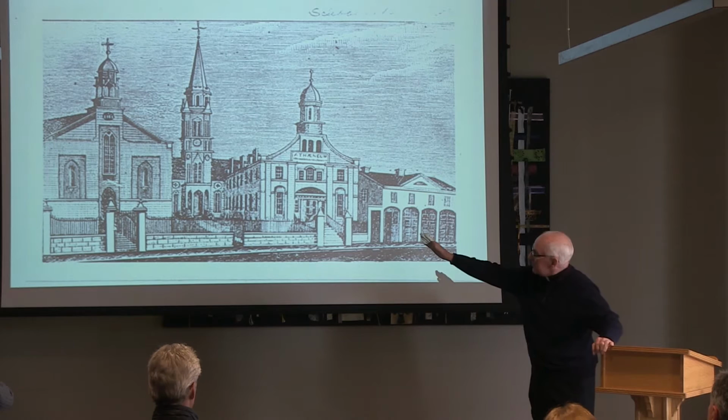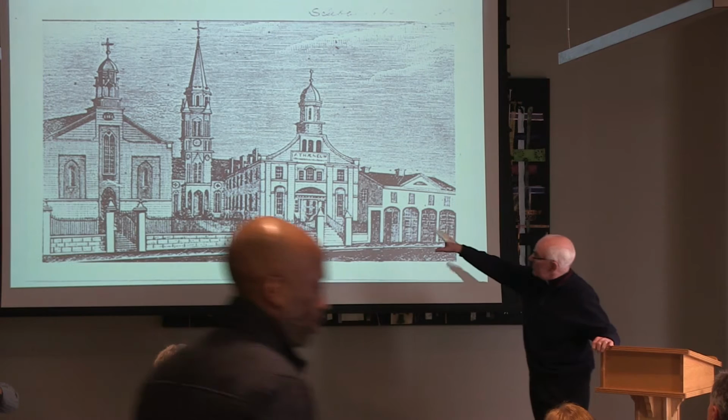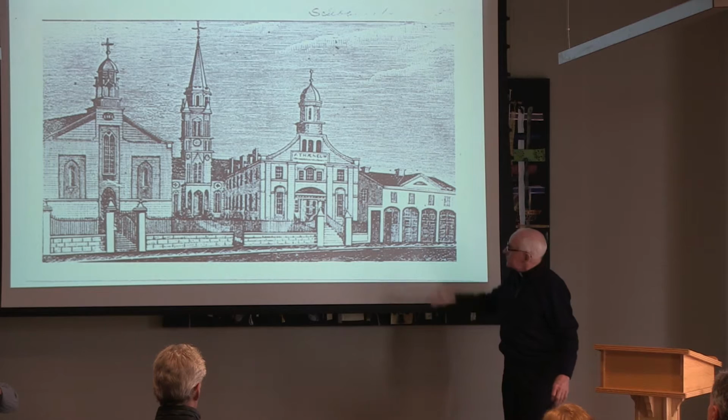To the left there is the cathedral. That was built in 1826. That was Bishop Fenwick's cathedral. Very nice. They were very happy of that. And in the center between was the bishop's residence. And also a few seminarians lived in there. That's how it looked in 1831. This property here did not belong to the school.